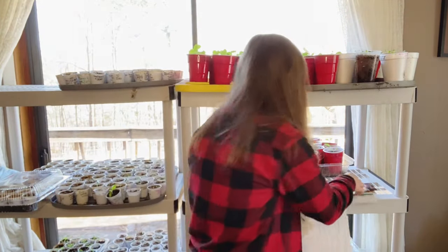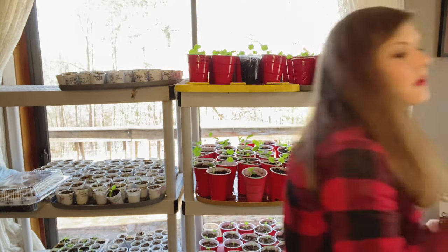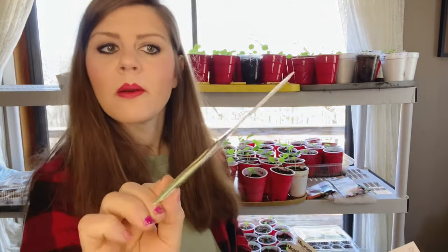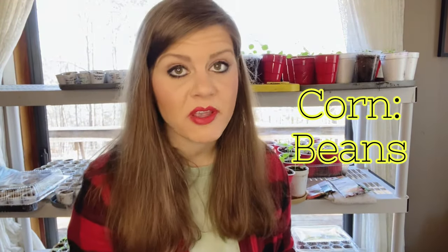Yes, I do. Yes, I do. I've got my, let's see here, Cherokee black pole beans is what I'm going to plant beside the corn this year. Now, you can plant bush beans. You can plant any kind of bean. You can plant any kind of pole bean. I'm just showing you what I bought this year. So the beans will run up the corn. So the corn provides its support.